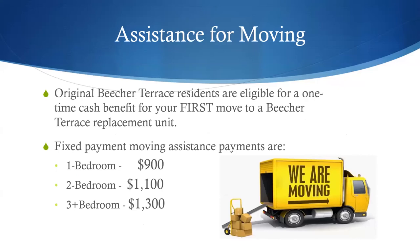Okay, now I'm going to turn it over to Kathy Head, Manager of Leased Housing for the Louisville Metro Housing Authority, to talk about assistance for moving.